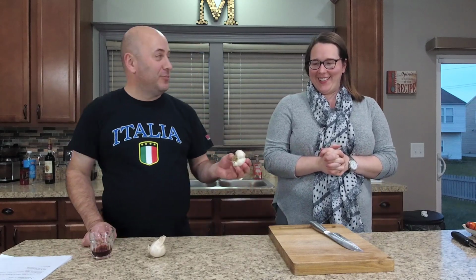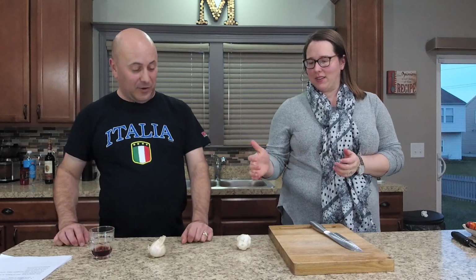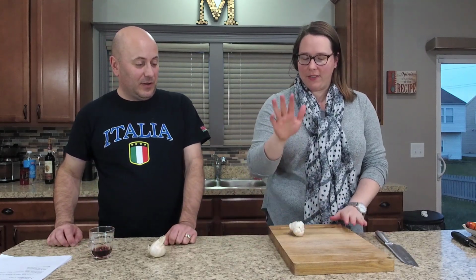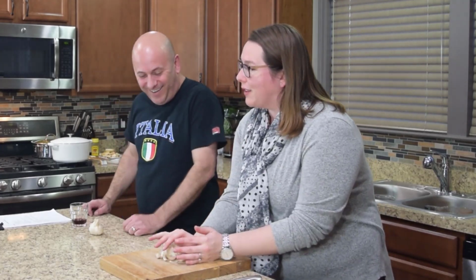But I'll bet you know how to smash this. I just do it with my hand. There you go. Let's see. Is that what you do? Yep. I don't want to do it on your counter though, and I'm going to move the knife for knife safety. Holy moly. Except for that one was a little looser than mine normally are.